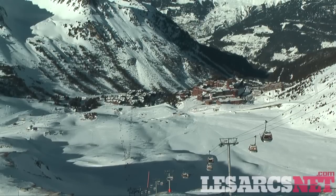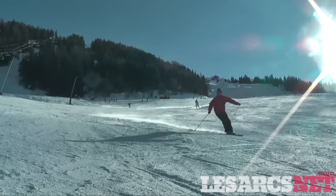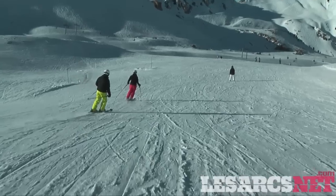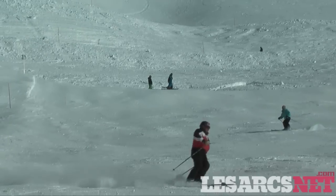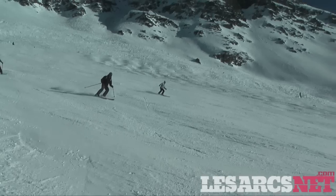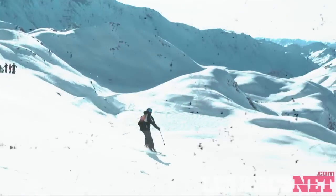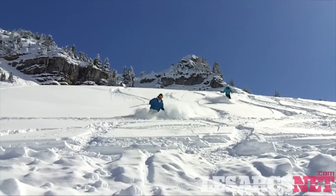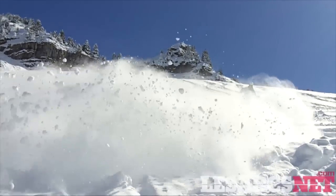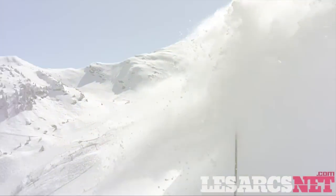The runs that don't traverse the hill but drop straight down it are quite steep, and for those who like fast skiing on wide open slopes, you'll love the huge number of red runs and more challenging blues available in Les Arcs. Although there is a large number of black runs marked on the map, most of them are unpisted, so if you like your pistes fast, steep and smooth, you're better off on the reds. However, after a fresh snowfall, these runs offer easily accessed powder on steep open faces, with the security and safety from avalanches you'd expect from a piste.